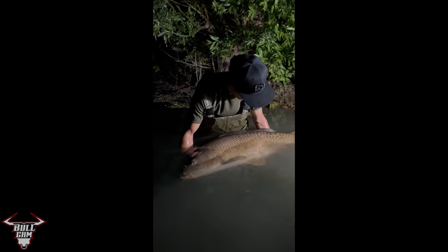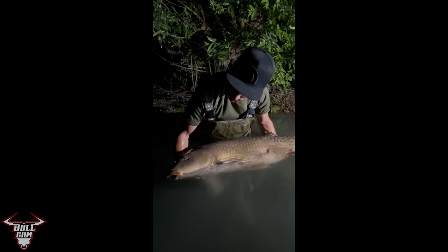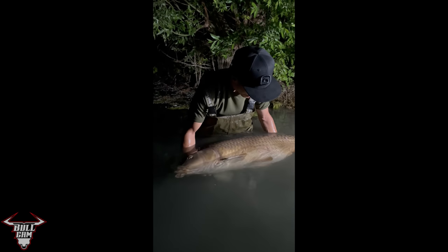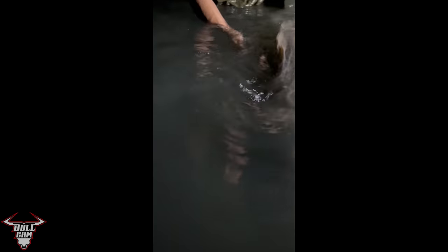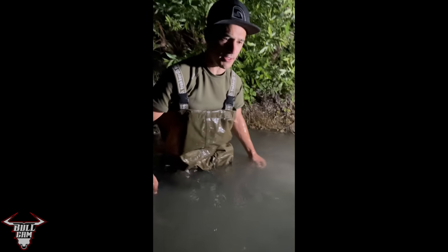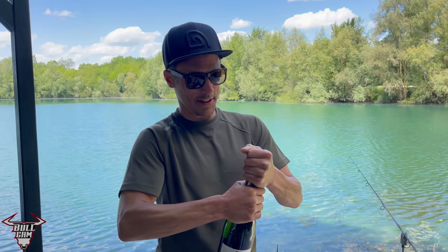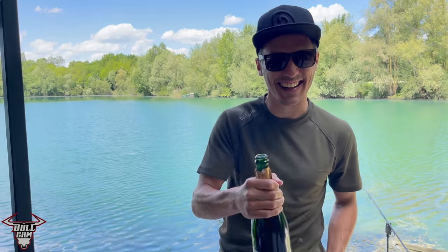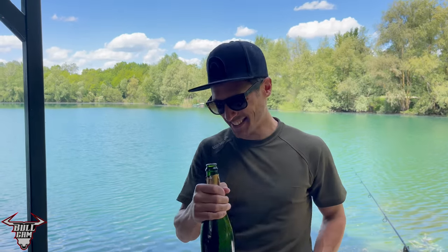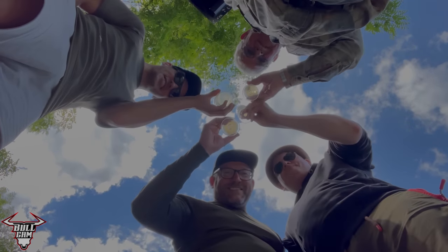There you go, Matt. What's that? That is a 62-pound, 8-ounce common with a new PB. What an incredible, incredible carp. Huge fish. Really, truly good. Enormous. Go on then, mate. He's gone. Woo-hoo! Done, George. The bronze common, I think. Boom. Cheers, boys. You did it properly. Good skills. Cheers, boys. Happy day.